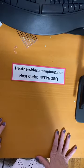And next week, I'm going to have some cards made for you with some of those great stamps and papers that I showed you from our Celebration set.